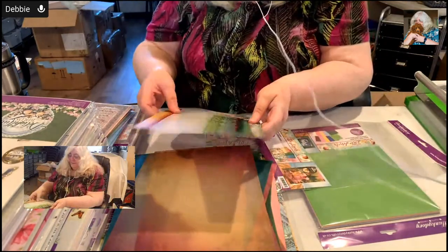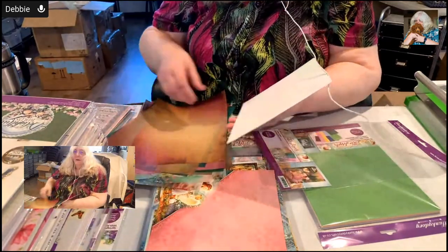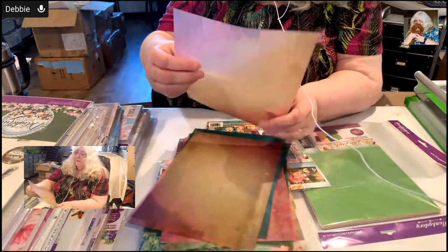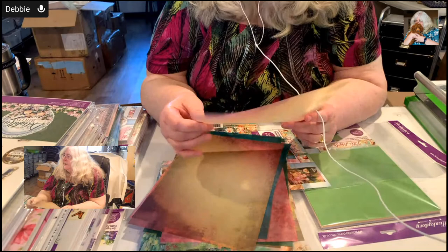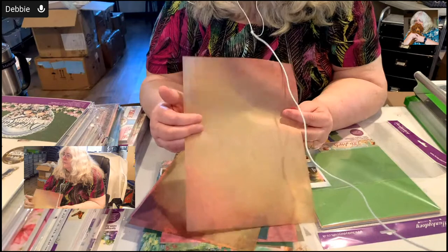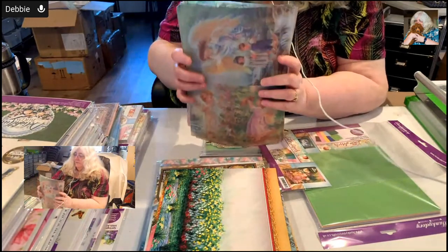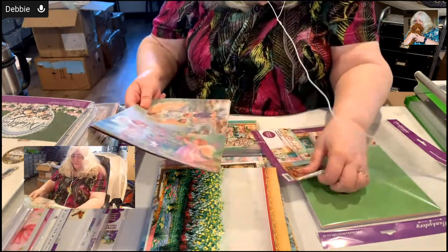Okay, the vellum is starting for 3D flower making. Yes. You could definitely make flowers from this. It's as heavy, maybe even slightly heavier than the white vellum that we used in our flowers. So I would say with certainty that you could make flowers from this. This is just so darn pretty. I just can't get over how beautiful that is.